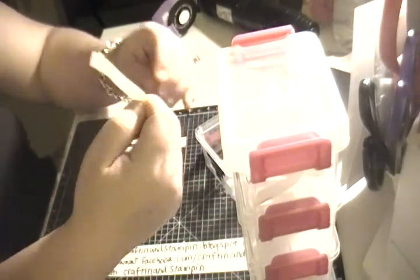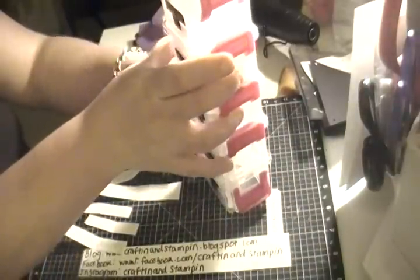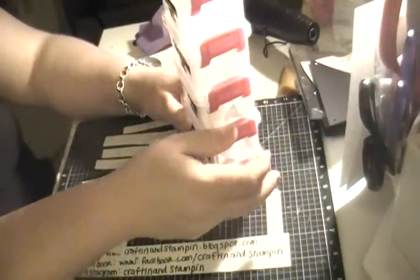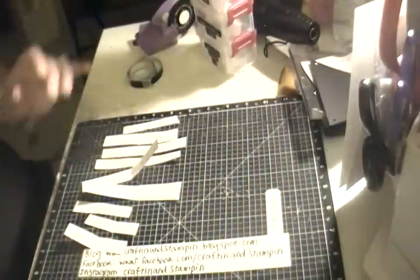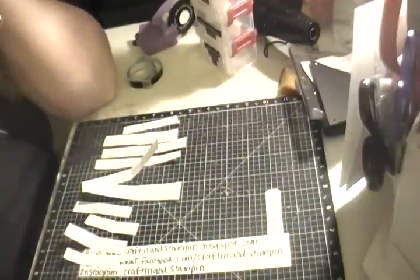I picked Stampin' Right markers. I didn't have enough room to say markers, but okay, so at least I know that these are the things that I get to work with this week. So I think that is a very unique assortment of things, and I'm very excited to see what I can challenge myself to do.